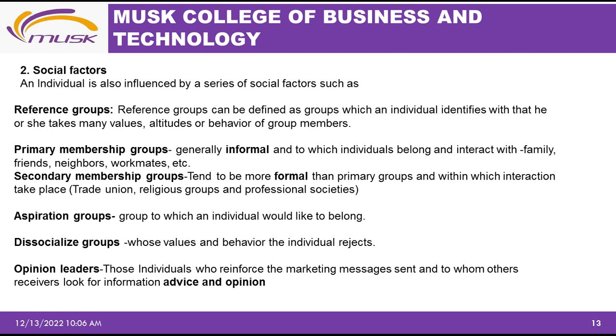Social factors. An individual is also influenced by a series of social factors such as reference groups. Reference groups can be defined as groups which an individual identifies with, that he or she takes many values, attitudes, or behavior from group members. So we have those groups that you associate with, your friends, and they are the groups that we are calling reference groups. So the people that you associate with, or the groups that you identify with, are the groups that you learn a number of values from.